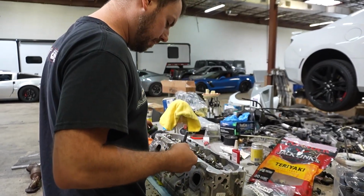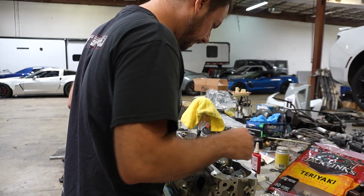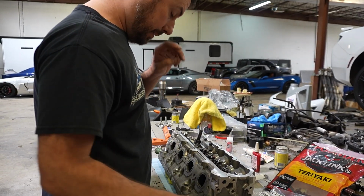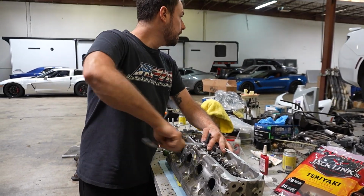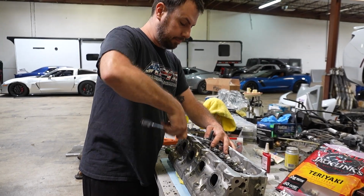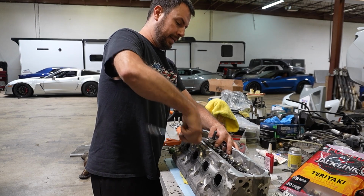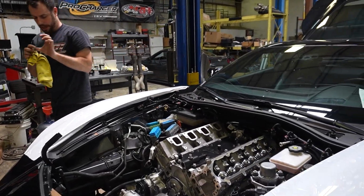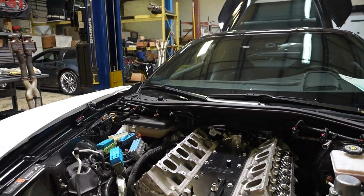Valve spring master right here. Look at him go. Yeah, the master for sure. First set of valve springs I've done in a long time. You miss it? No. Can't say I do. I've been slicing my hands. Said you got yourself on that one.